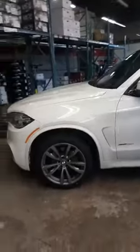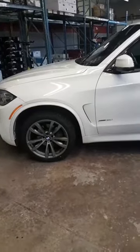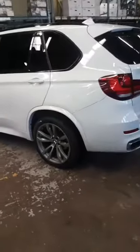We got this Beamer here for some Ferrata FR4s, all black, staggered setup. It's an X-Drive, all-wheel drive, but the client wants to make sure it looks nice. He wants the rear end to look fat, you know what I mean? Can't really blame him. 20-inch Ferrata FR4, guys, all black. Stay tuned.